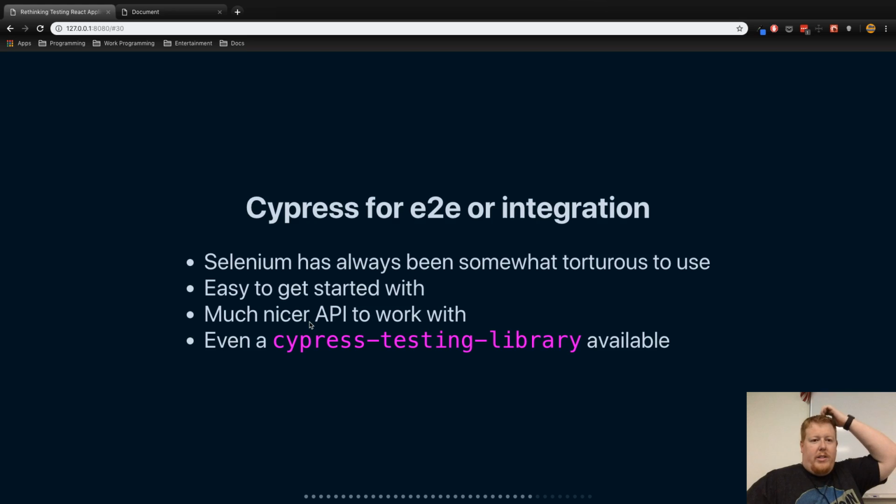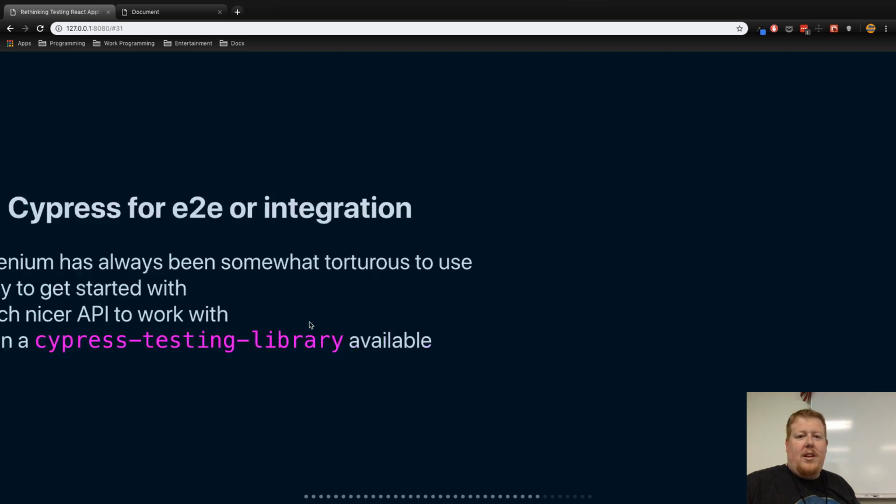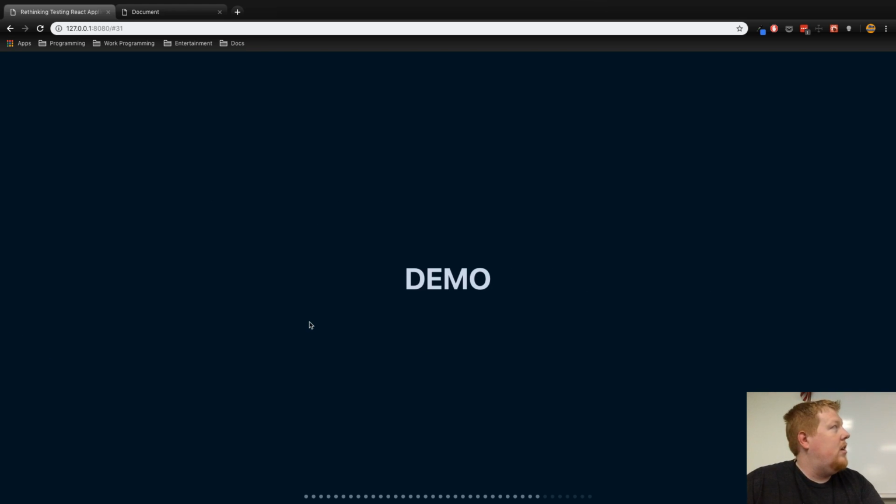Real quick, I just wanted to go into Cypress. Anyone played with Selenium before? Yeah, that's always a nightmare, right? No one's ever gotten to work and said, "Yay, I get to write Selenium tests today." Woohoo! Cypress is really pretty cool. It's easy to get started with. The API is super nice to work with, and of course, I think Kent C. Dodds also created a Cypress testing library to give some of the similar API for finding DOM elements and stuff to test against.